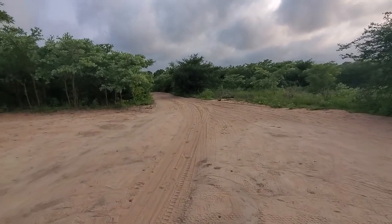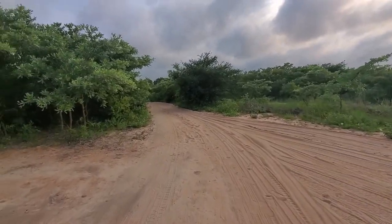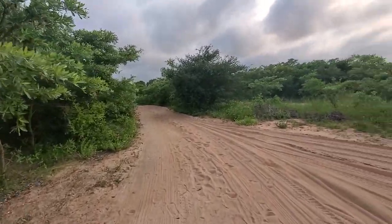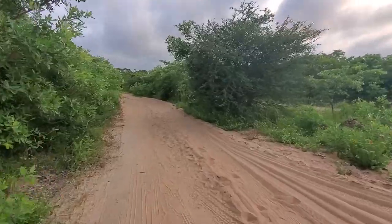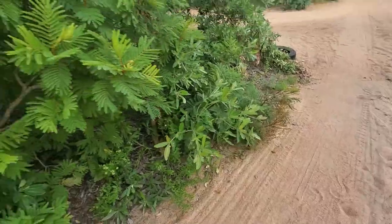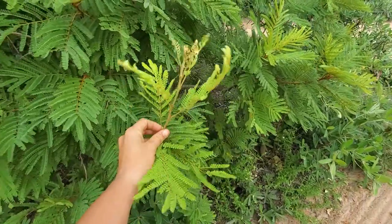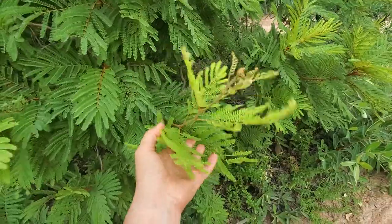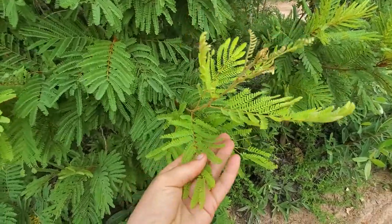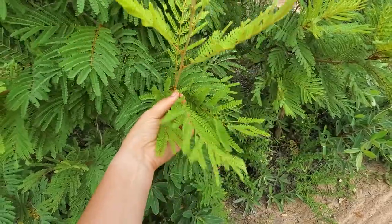And then, gonna go down here a bit. Another cool thing we were taught while we were here, this is African leaf. So when you're out in the bush and you don't have toilet paper, this is very, very soft. They use it as bush toilet paper. Very cool.